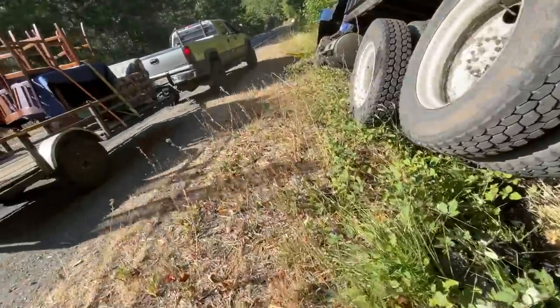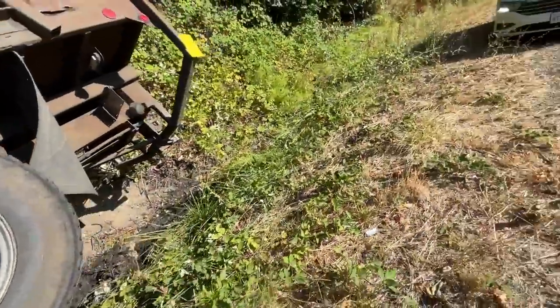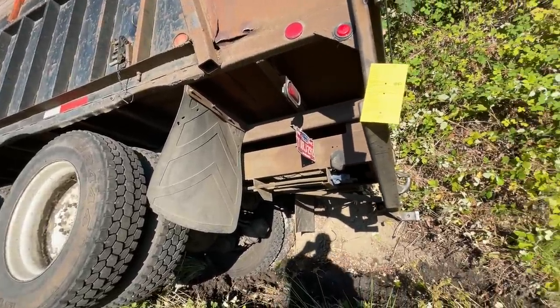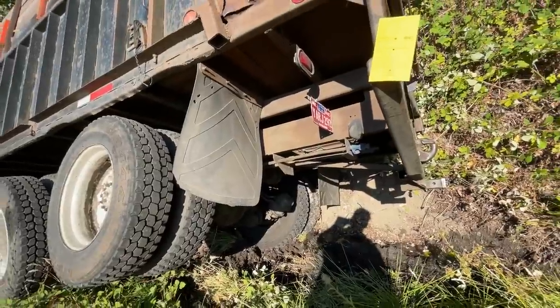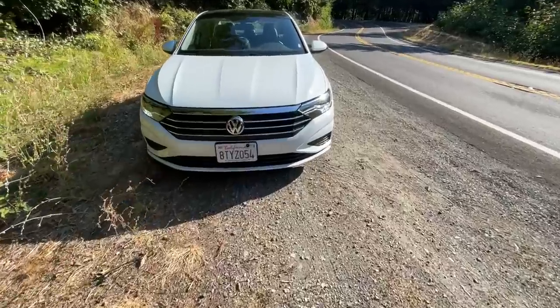Definitely walking beam suspension. No, that's Hendrickson right there. Yeah, those aren't Mack rears. It's got Hendrickson's walking beam suspension under it. Got him another ticket here. Oh, well. Law dogs always got to get their little bit of money, right?